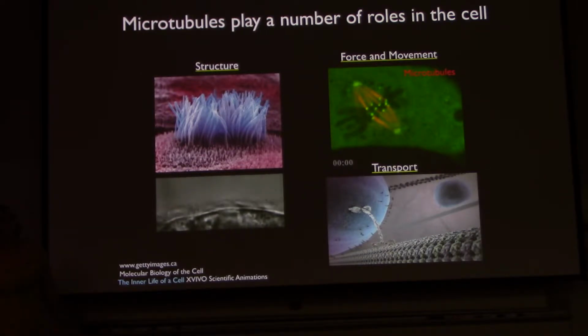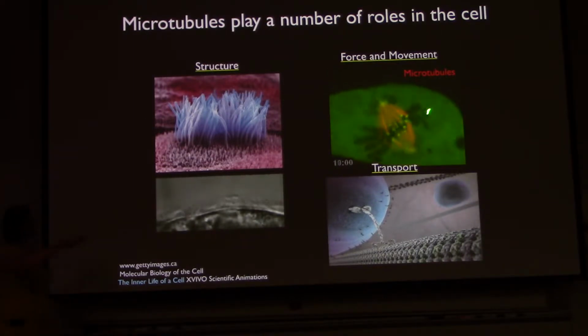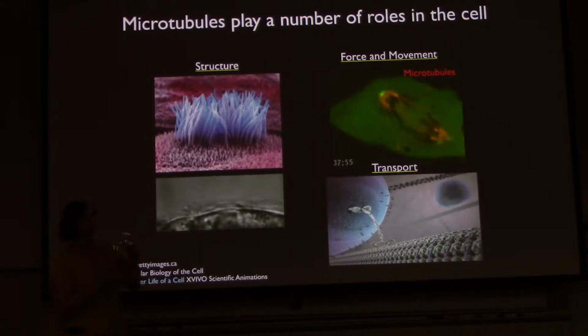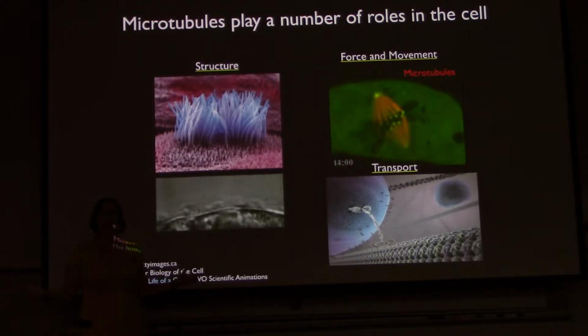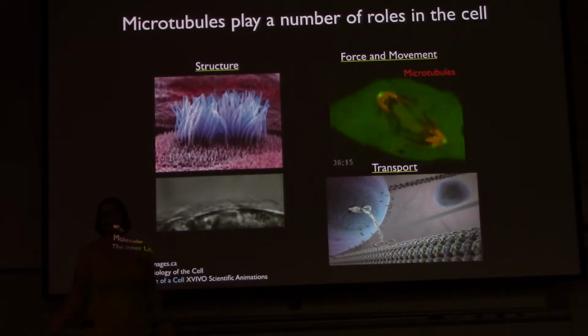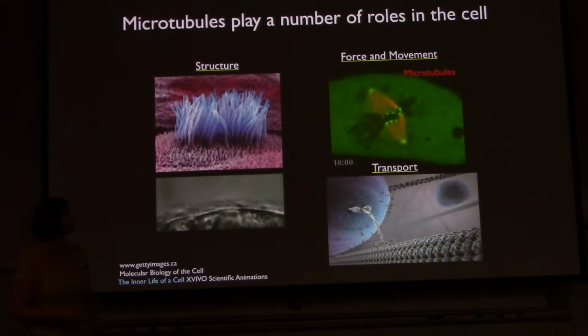Microtubules can also generate force and movement in other ways. So this is a cell that's dividing. In black here are the chromosomes in the cell, in red are the microtubules, and microtubules are literally reaching into the chromosomes to divide the chromosomes equally so that each of our cells gets a full complement of DNA, which again is imperative for that cell to go on to survive.